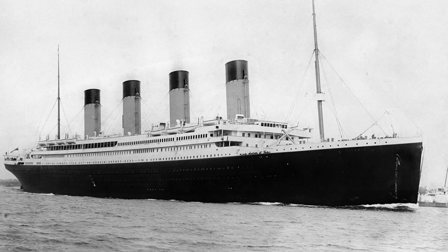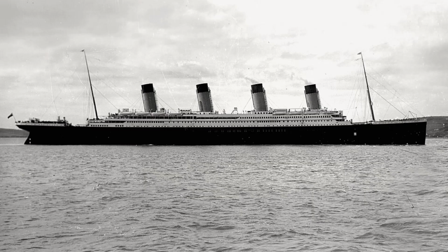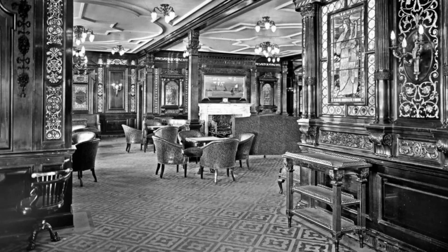Titanic's 4th funnel was like a massive cowl vent. It was used to get fresh air into the ship. Titanic still had cowl vents because the funnel couldn't get fresh air all over the ship. Another purpose of the 4th funnel was venting smoke from the first-class smoking room's fireplace.